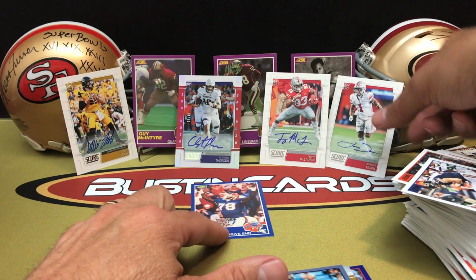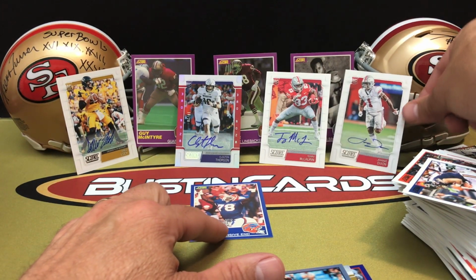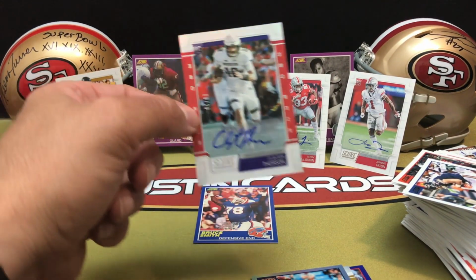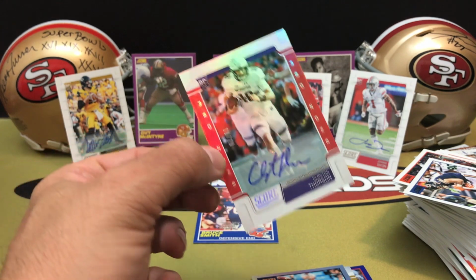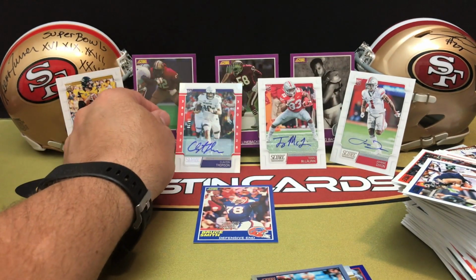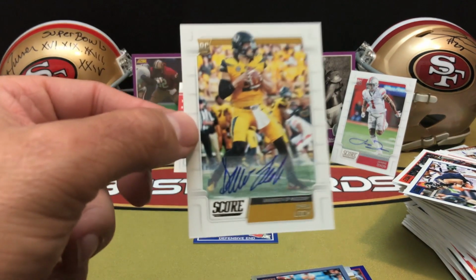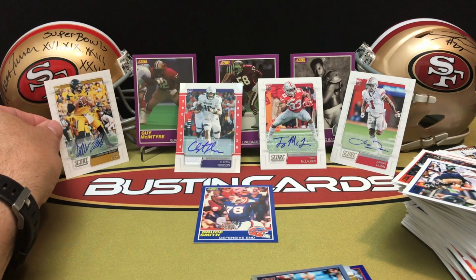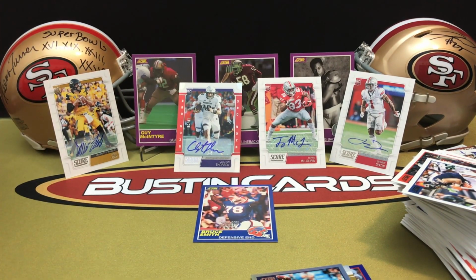And then we got our 4 autos of Johnny Dixon, Terry McLaurin, Clayton Thorson out of 20, jersey number red zone 18 out of 20. And then we got our last auto, rookie quarterback, Drew Lock. So that's going to do it for 2019 Score Hobby Box.